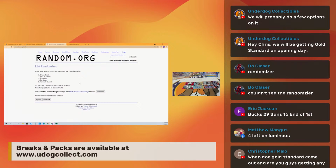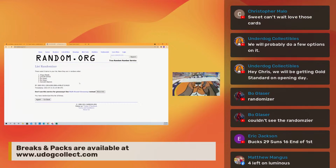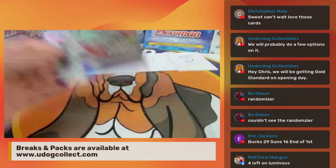So Sean Booth gets the Jason Away. Justin Gates gets the Paulson Adebo Tenacious D. Then Bo Glazer gets cards 3 and 4. That is the Amari Rogers and the Jamar Jefferson. And then finally, Kenneth Rasnick gets the Jalen Waddle State Pride Auto out of 30. Congrats to you on that, Kenneth. Very, very sweet card on that.